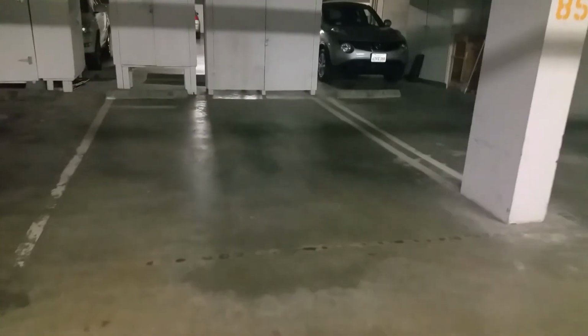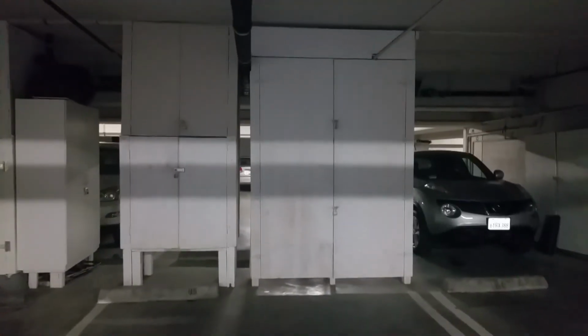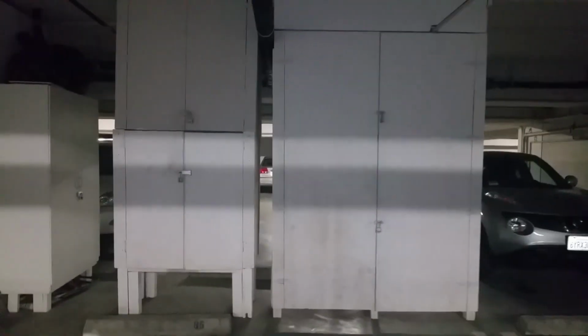Parking space has 3 lockers. One huge locker for your surfboards and 2 smaller lockers on your left. Closer look at your lockers.